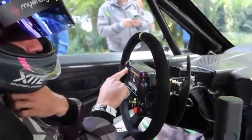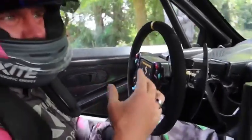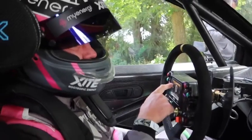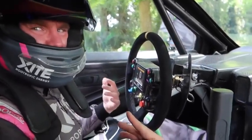We've got this button here as well. It says Alpha Launch, but we programmed it for this event. It will be 20 seconds of another 300 horsepower. So when I press that, you'll really know we're going. Awesome. Well, guys, I can't wait.